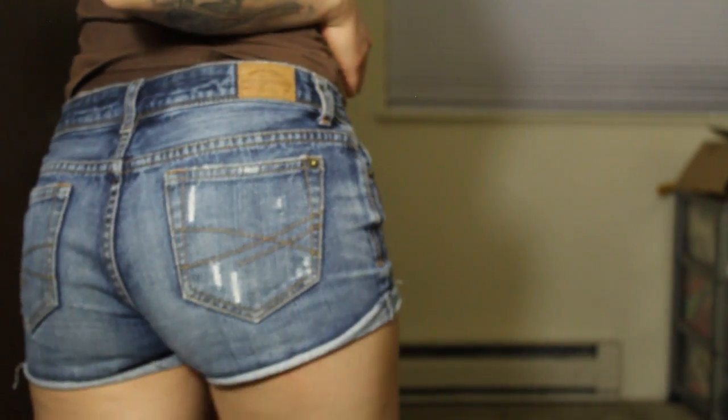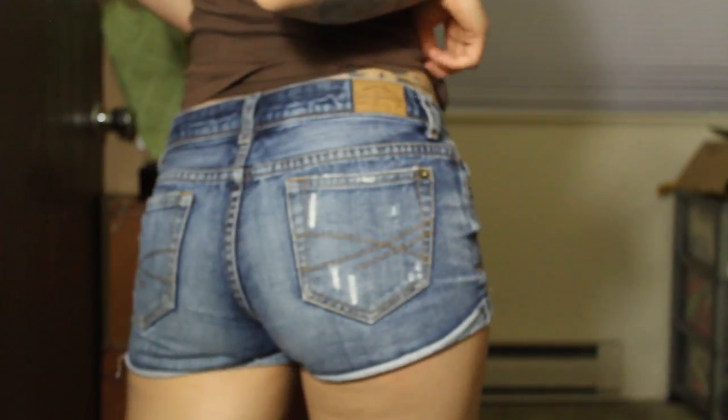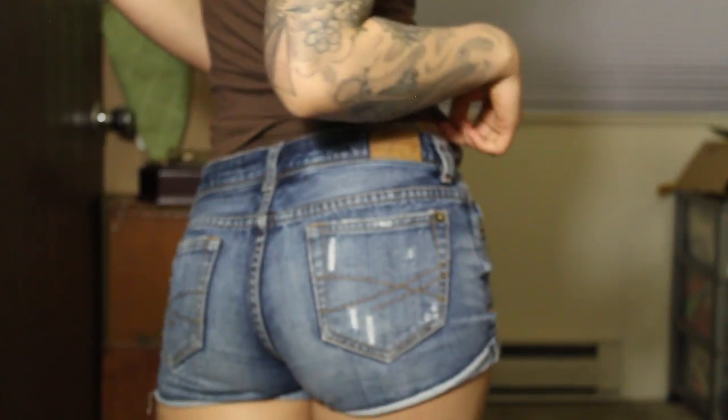They're like the perfect size shorts. I do wear short shorts, but they're not super, I guess they are pretty short. Like these are pretty short, especially now. I feel like since I've had these for a long time, but they're just really durable shorts.